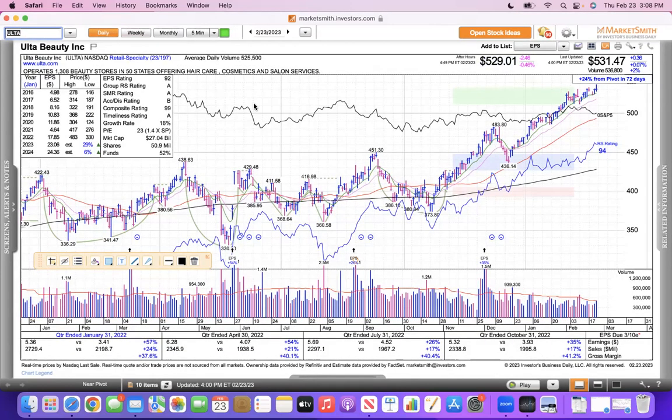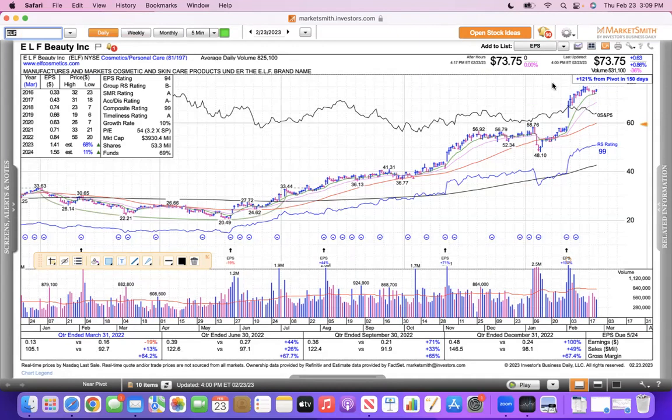Okay, you can sit in that thing and hold it and watch your money grow over time. That's what you want with your stocks. You don't have to sit there and stare at the screen every day and day trade.